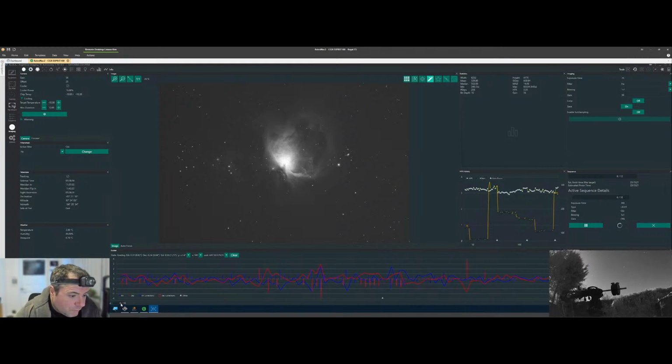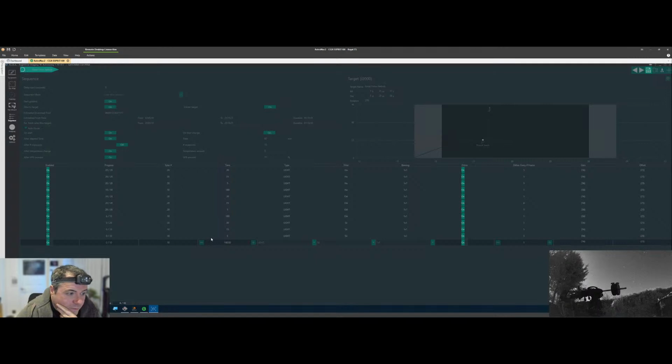So we're on exposure 6 of 10 of the 180 second subs. This is the images we've done so far. We are here. We will then be starting on the S2 channel, and again, we'll be taking 30 second, 15, 5, and 180-second exposures again.